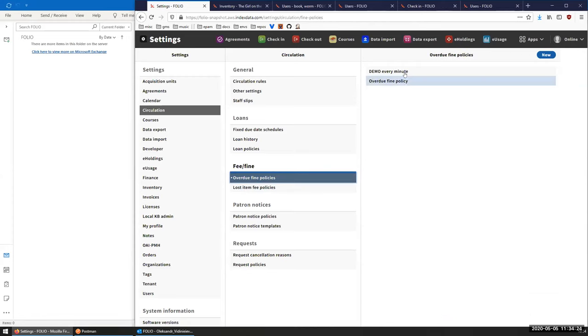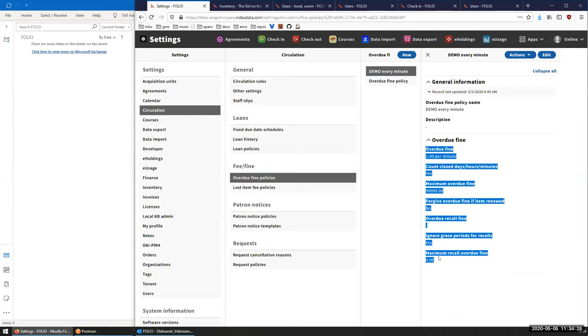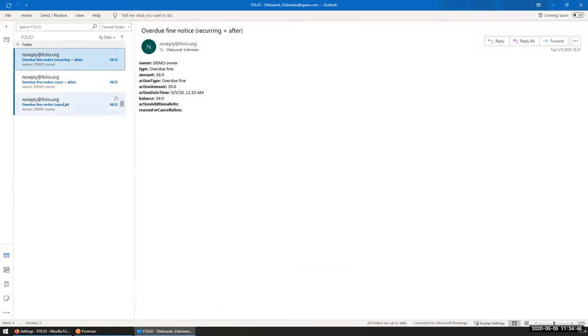Of course, you're gonna need your overdue fine policy to be able to charge those overdue fines, and a circulation rule that includes both your overdue fine policy and patron notice policy. And there they are, the three notices, one for upon net timing, or one-time notice scheduled to be sent after the overdue fine is charged, and the recurring notice that was sent after the fine was charged.